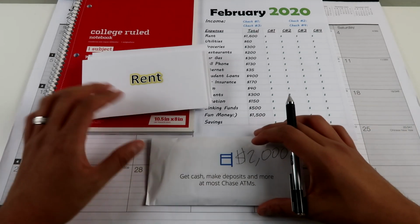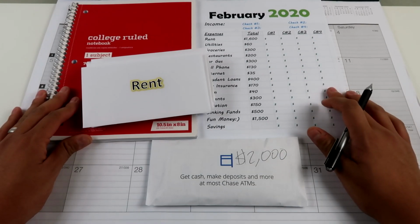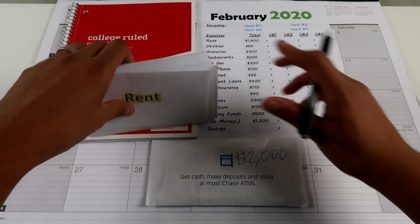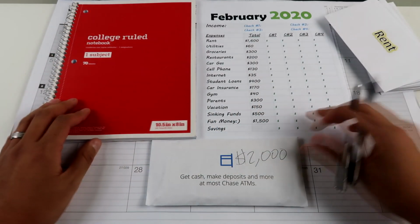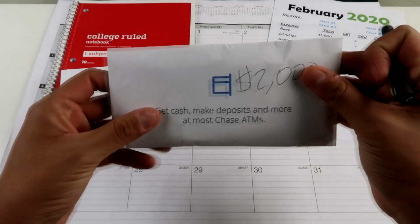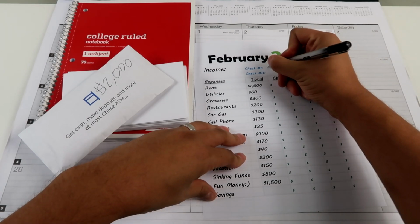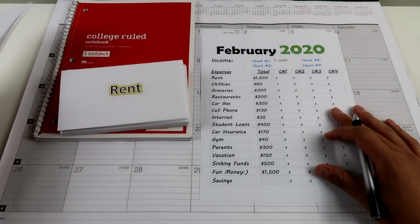Okay guys, so welcome back to the channel. Today we will be stuffing check number 1 in our cash envelopes for February 2020. Yes, can't believe it's already the second month of 2020. It's pretty insane. But again, we are going to be stuffing check number 1, which I have right here, and we'll count it together to make sure all the money is there. We are going to be stuffing a total of $2,000. Okay, this is my paycheck.